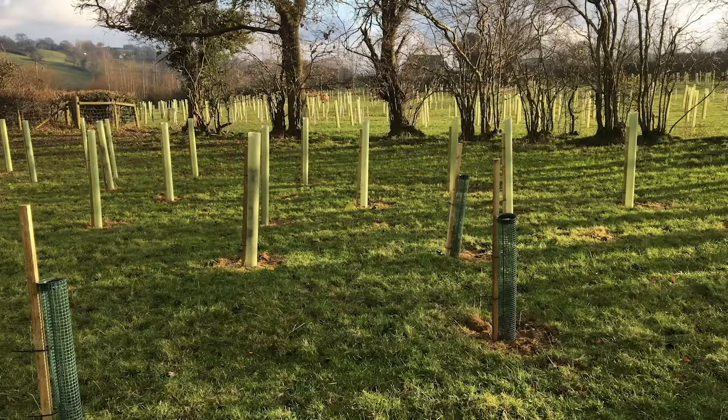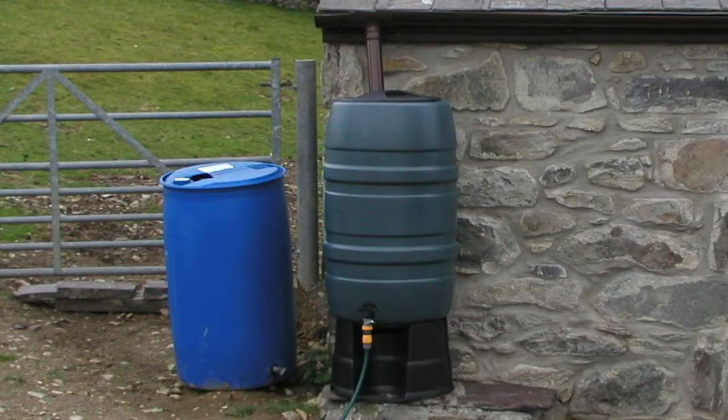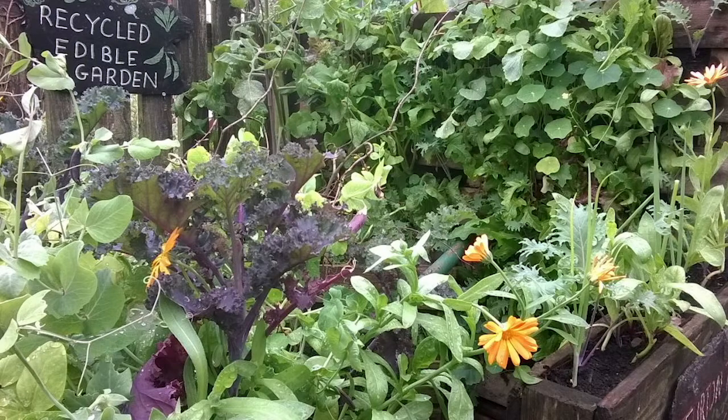It's really great that so many people are doing so much in our county for our communities, land, rivers, and wildlife. And there might be some things that you could do to help too. Could you become involved in planting trees and hedgerows with a community group? Use water butts to collect rainwater and use it to water your garden. Use planters for your flowers and veggies.